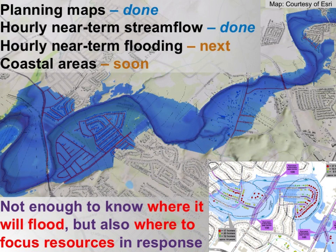And we're working on the near-term flood maps. We've already got the streamflow maps, but the flood maps are next, and the coastal areas need a little more work for the modeling. The main point is we're working on this for public safety and to enable the fire departments to figure out where to evacuate people and where they need to put their resources.